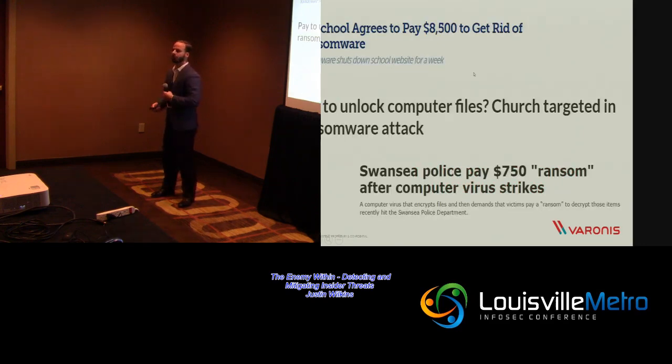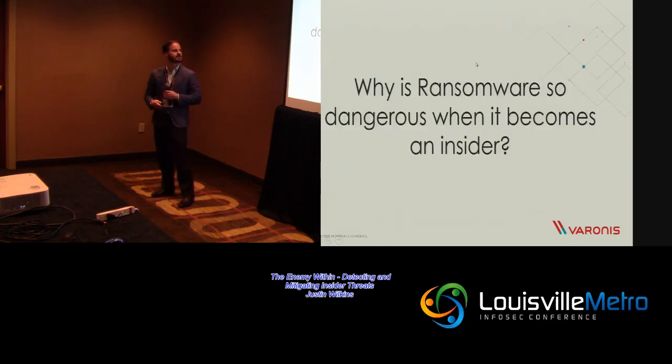And regardless of the vertical, regardless of the size of the organization, everyone is susceptible to ransomware. We looked at a U.S. school system, church, police department. It doesn't matter how large or how small the organization is, everybody needs to take preventive measures for ransomware attacks.